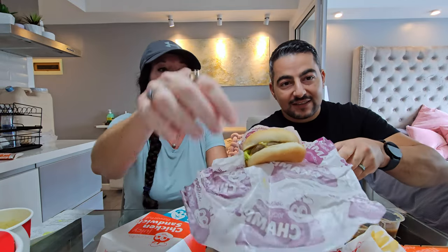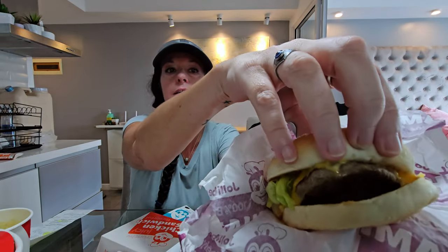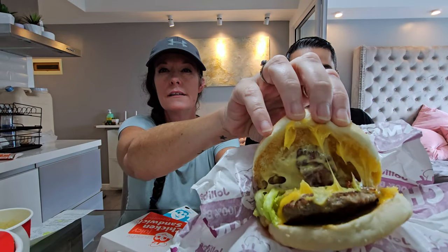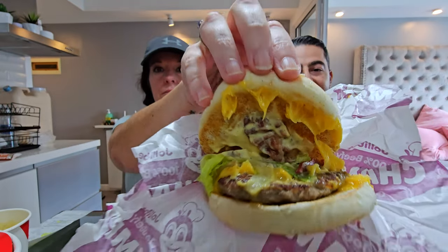Here you go, the unwrapping of the burger. And this is the one that has pineapple in it, right? Yes, it does. We've got a pineapple drink and a pineapple in a burger. Okay. I'm very interested to try this because I'm not a fan of pineapple on a pizza. I've never tried it in a burger, so I'm very excited.